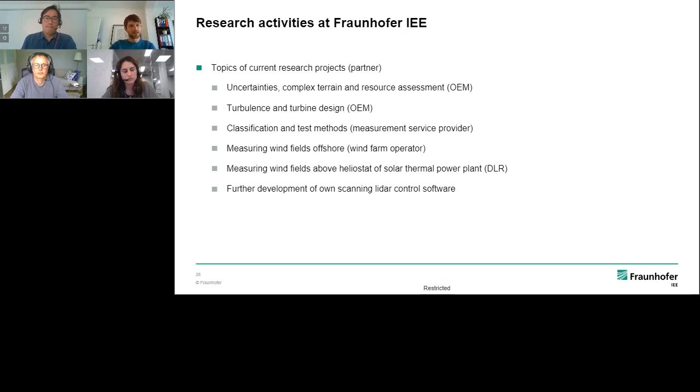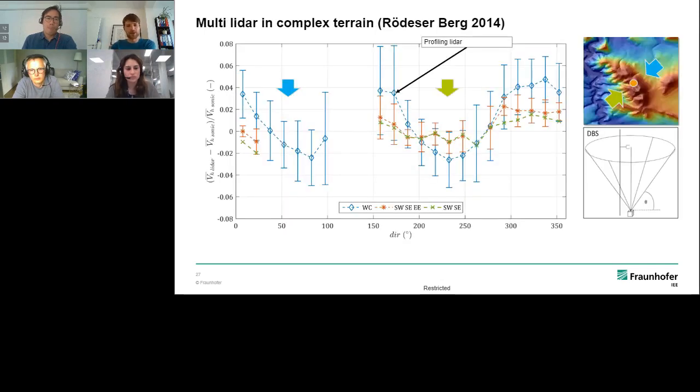But there's also one which is not related to wind energy. There's a project which is interested in the loads on a heliostat, so we are trying to measure the wind above a heliostat of a solar thermal power plant. And we also have our own LiDAR control software. So, as you can see, there's a lot of research going on at Fraunhofer IWE. But let me start to show some practical examples.